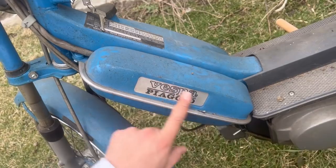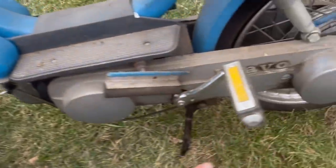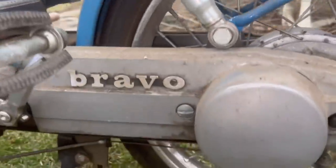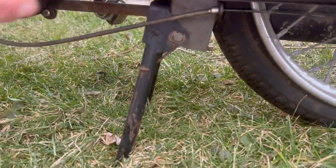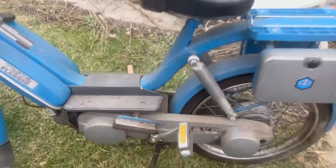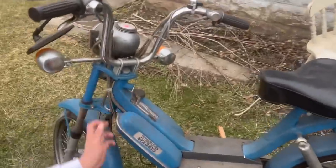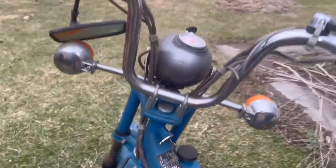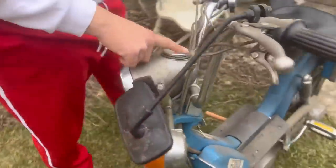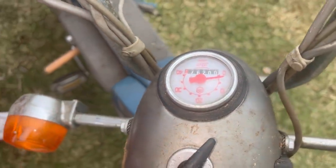Vespa, I don't know how to say that, man. Piaggio, and then that says what? Bravo. And then look at how the kickstand elevates the whole bike. The whole bike is completely elevated from that kickstand. And you got the keys, then like where the gas goes. And then if we go to the front here, we have the speedometer. And now this thing is hitting 40. That's so crazy. Let me see, come from the other side. Let's see what that says.